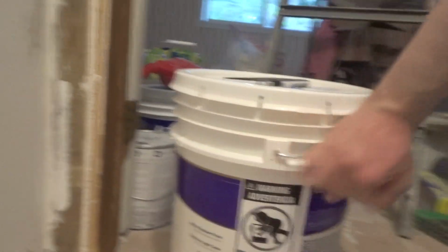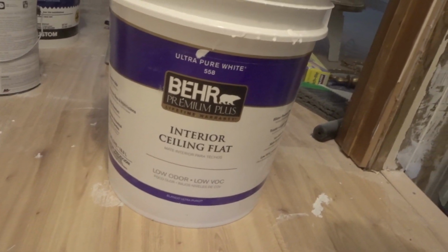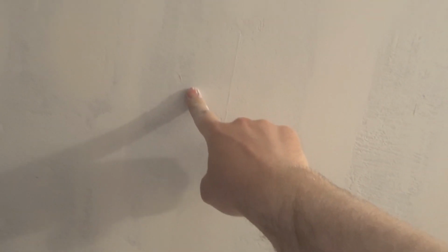This paint is BEHR Premium Interior Ceiling Flat Ultra Pure White. I just did one little section of the wall with this. This section is with 3 coats of, I think it's Glidden or something cheaper. After 1 coat of this BEHR, it's just way better. You can see how transparent the other one is after a couple coats. You can still see the darkness underneath. And then if you look over here at this BEHR, you can't see any of that.